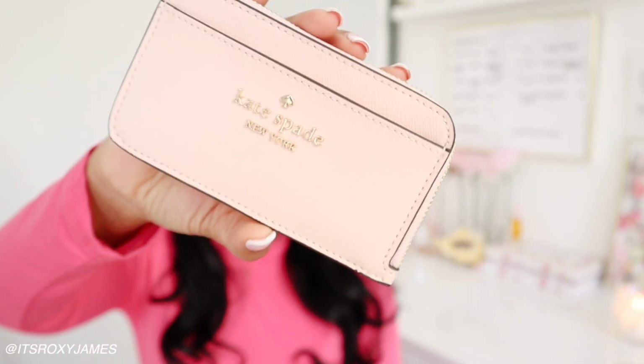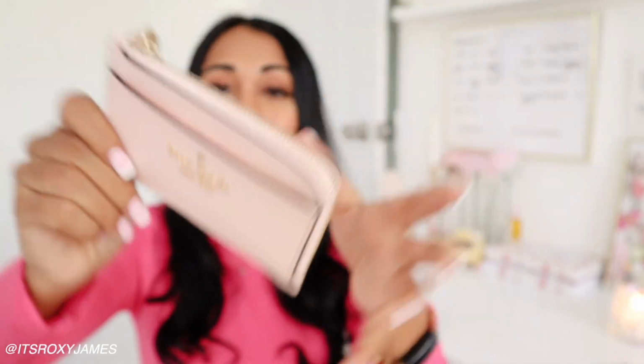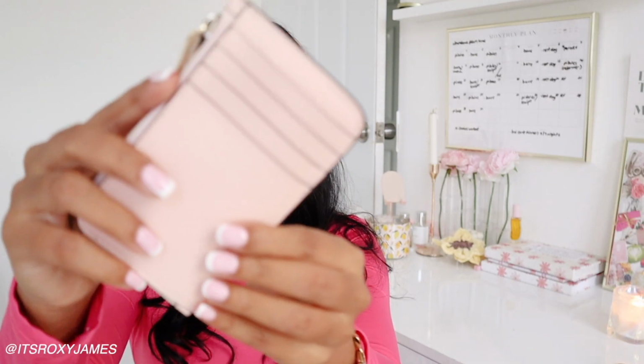I again love this pouch so much. Next up, I have a card holder, and this is a really pretty Kate Spade card holder that my best friend gave me. It has a zip on front, so you can have some cash inside here, and you have the card holder section to the back, so you can have your most important cards. It's really sleek. I love traveling with a card holder instead of a wallet.